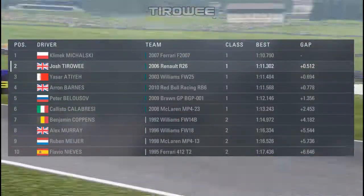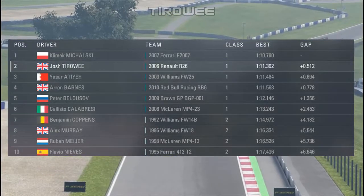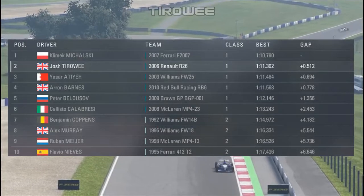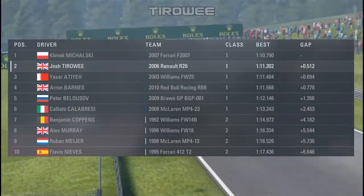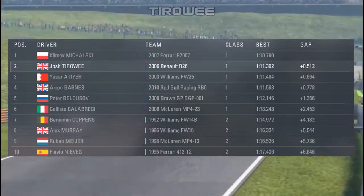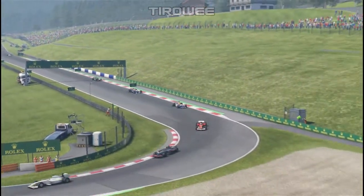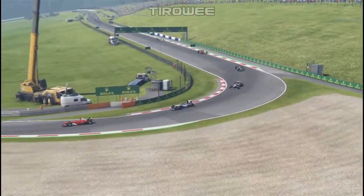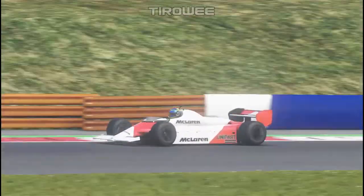But it would be the 2007 Ferrari that took pole by half a second from us, with the 2003 Williams in third, with the Red Bull in fourth, then the Brawn and the 2008 McLaren, with the 92 Williams taking honours in C2, just ahead of the 96 Williams and then the 98 McLaren, which kind of bottled it a little bit. And the 92 Williams has taken pole for every single qualifying so far in C2, but can you actually hold on to it with race pace this time?